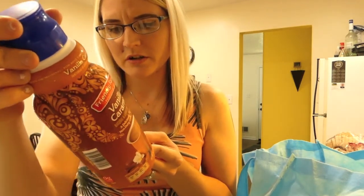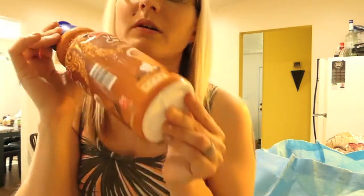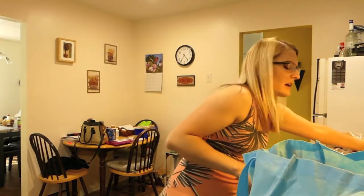I'm pretty sure. Okay, this one actually does contain milk. Some of them are dairy free, so I am okay to have milk, just not a lot of it, but this will be okay in my coffee. I don't really drink milk otherwise, well, I drink lactose-free milk, but I got some of that.